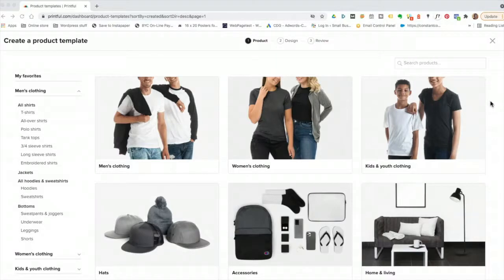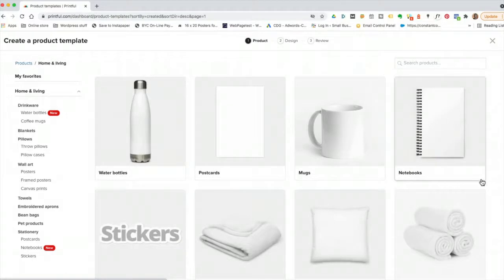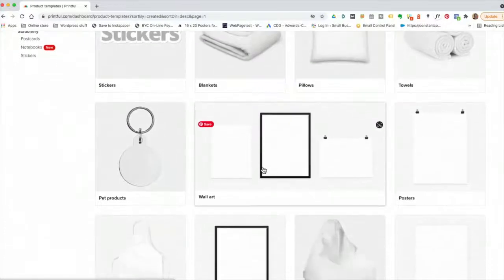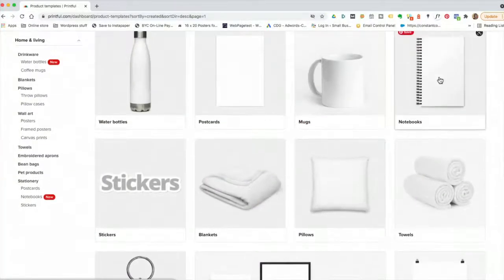Under product templates, you can find all of the different types of products that you can add your artwork to. I prefer home and living, because this is where everything that I want to create is in here. I'm using mugs and wall art, and today I'm going to set up a notebook.